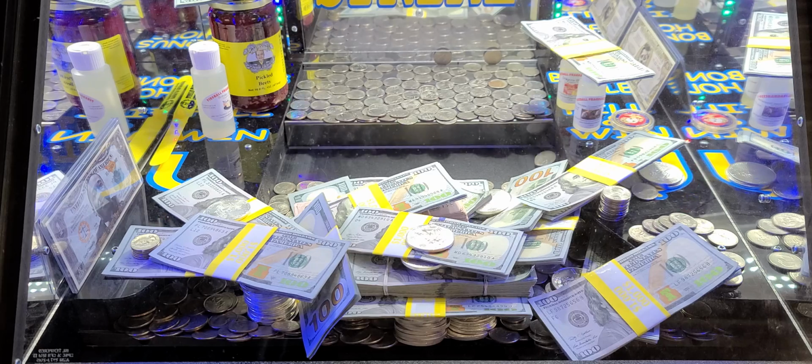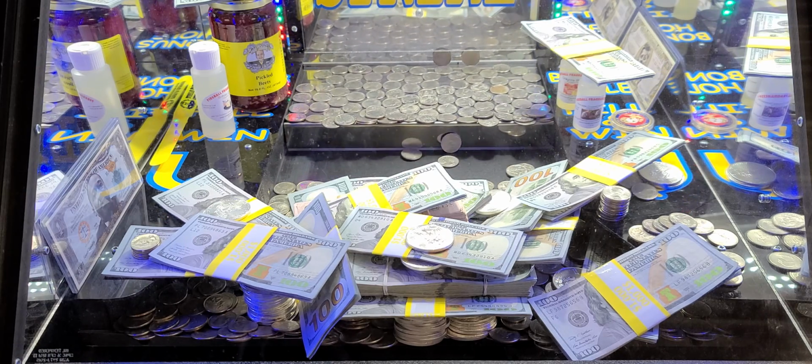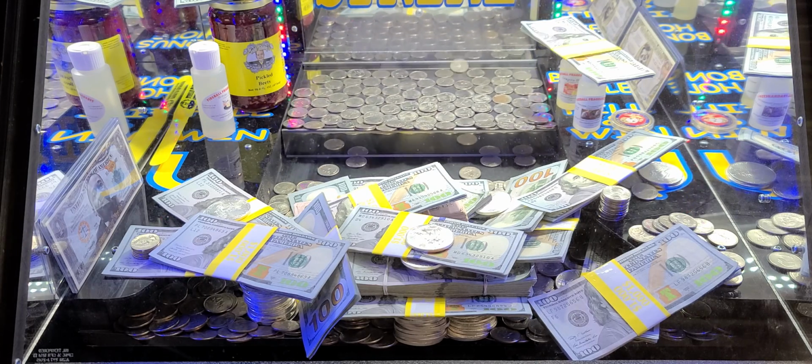Still lots of money on the table to pull out though, and I still got a pretty good amount of time available. We're just gonna keep trucking at it until we run out of quarters or we run out of time. See which one comes first.